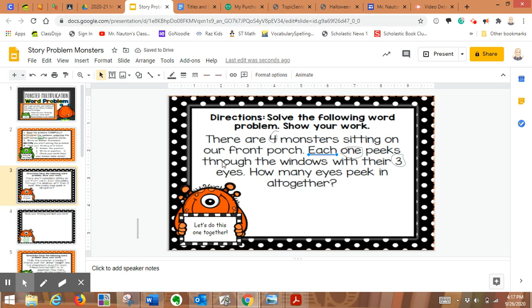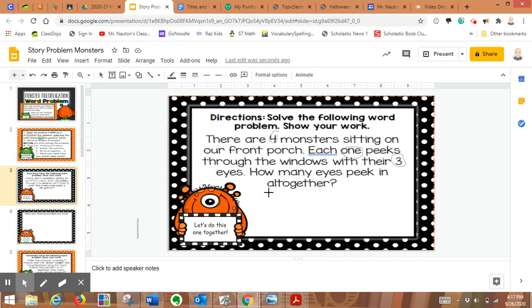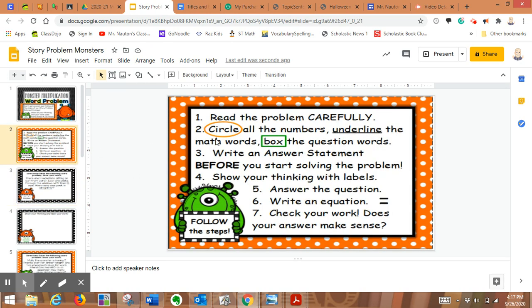It tells me that one monster peeks through the windows with their three eyes. How many eyes peek in all together? Ooh, all together is definitely a math word, isn't it? When we come up here to underline that, it means everything all totaled up in one big total, all together. Okay, all right. I underline the math words. Let's go back here and it says circle all the numbers. Yep. Underline the math words.